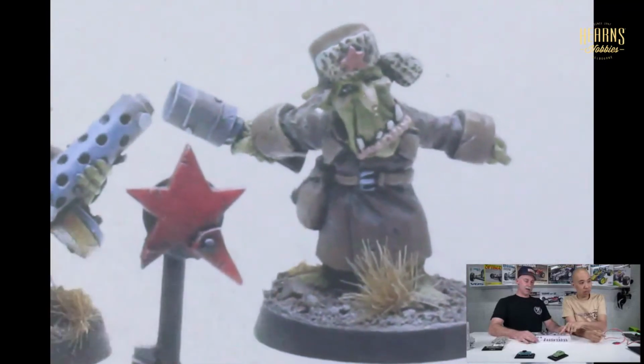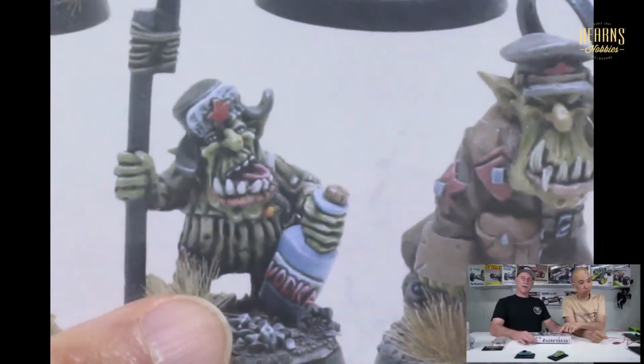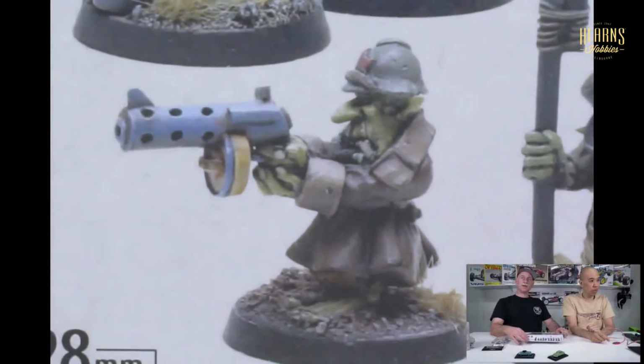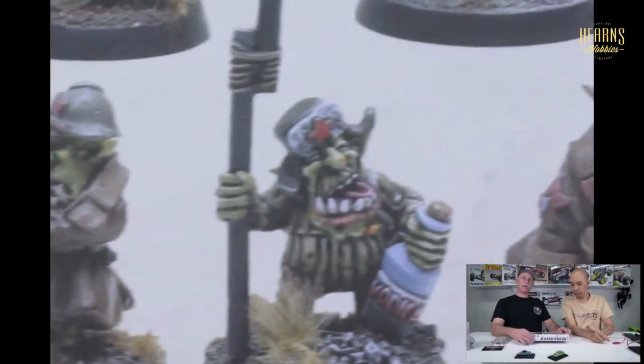You've got the big star there, the big bear guns. What's he holding on to? A jar of vodka? It's a jar. It's not a bottle. What do you mean? How cool is it? This gun's nearly bigger than him. Yeah, and I really like that.